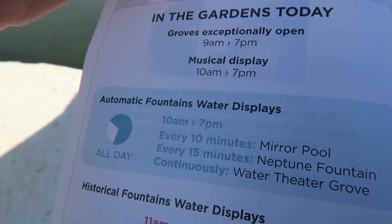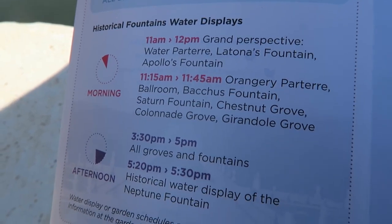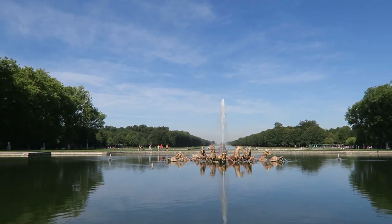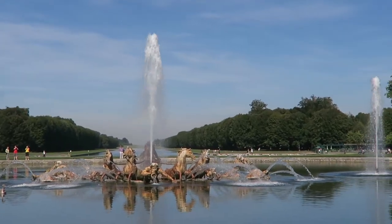Can you hear that? I think the water show is about to start. From what I read in the brochure, it only shows between 11 and 12 p.m. I could be wrong, but that's what it says on the brochure. It is starting! What? Luckily we didn't leave. Now it's starting.